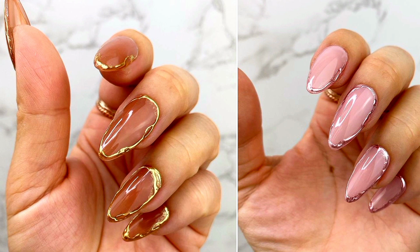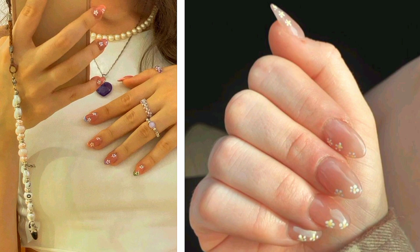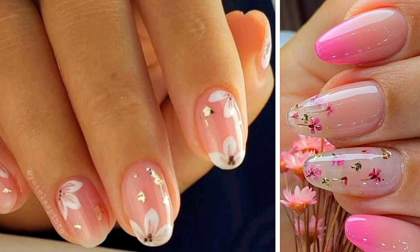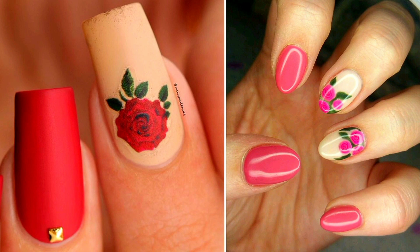Dusty rose nails with gold foil floral patterns. White nails with dainty baby's breath flower designs. Peach nails with vintage-inspired floral lace accents. Watercolor floral nails featuring pastel shades. Subtle ombre nails in shades of pink with hand-painted roses.